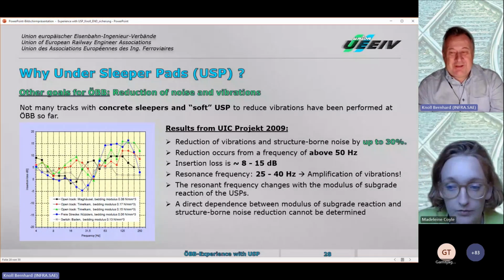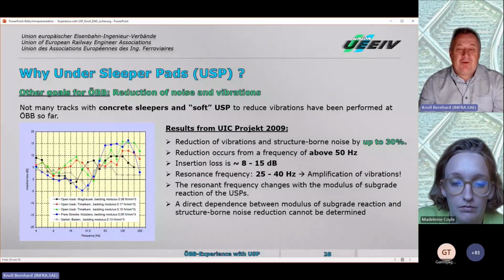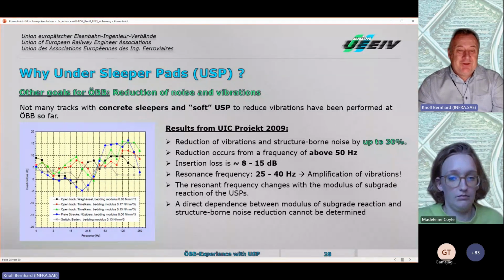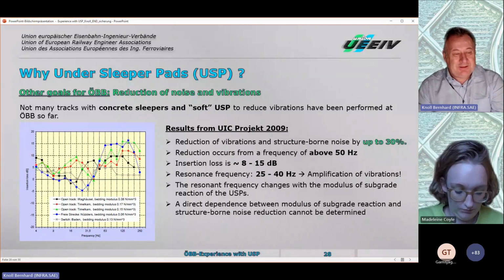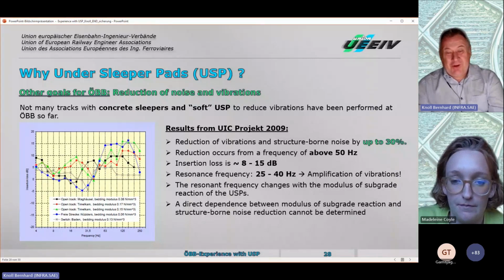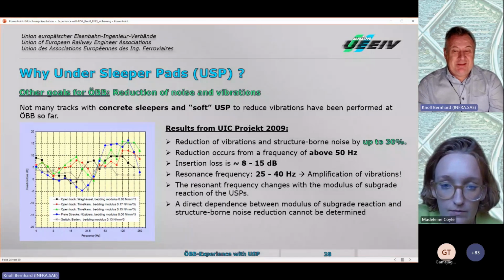The results showed that it is possible to reduce vibrations and structure-borne noise by up to 30% by using USB. The reduction occurs from a frequency of above 50 Hertz, so it only gives you good results if you have frequencies higher than 50 Hertz. The insertion loss is not too bad, around 8 to 15 decibel, and the resonance frequency is in an area of 25 to 40 Hertz.